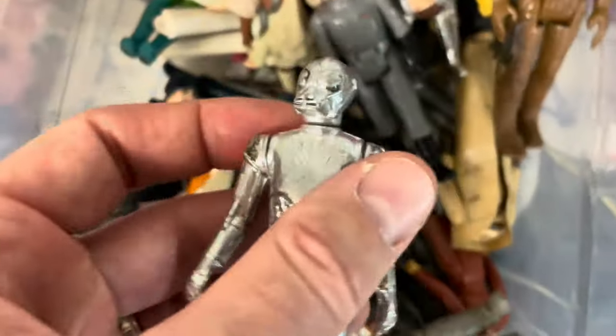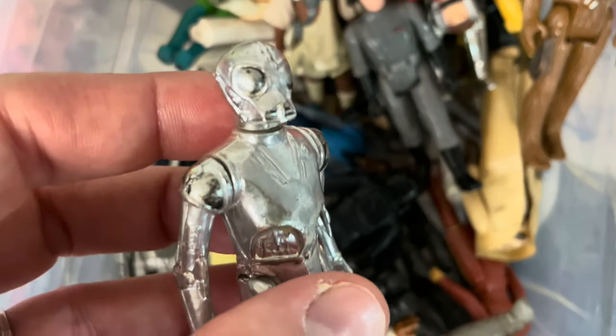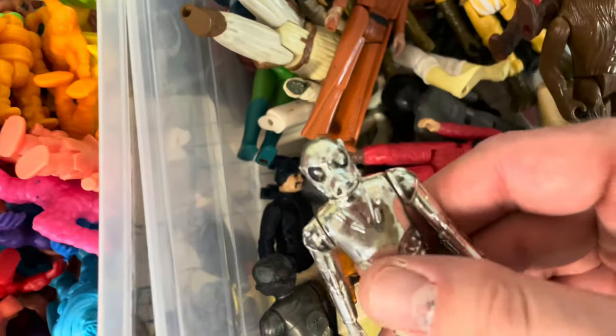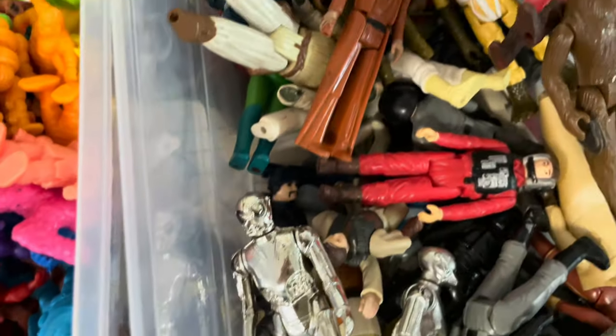Bounty Hunters here if you need them. Death Star droids. Oh, his black's gone, but he's here. That one's a little bit better, a little bit shinier, a little bit more paint on him. Who else is here? Bossk is here. That's a good looking Bossk.